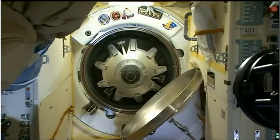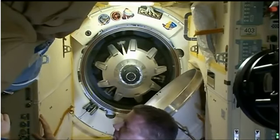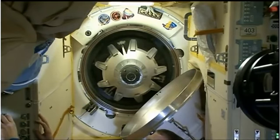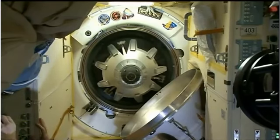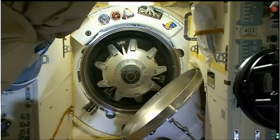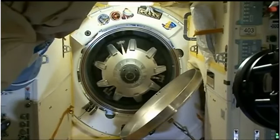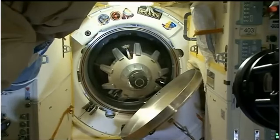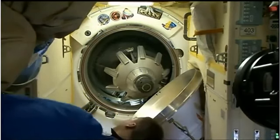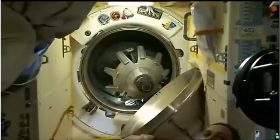We are trying to open the hatch now. Close, open. Please let us know if it will be hard to open the hatch. All right, we do have a handle here. I think we can open it. We are ready to ingress the station. Slava, Slava, can you hear us? Yes, I can hear you loud and clear.